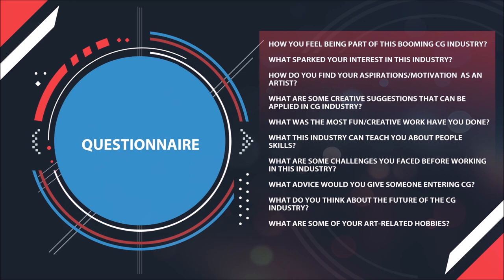What are some creative suggestions that can help? That's a really good question, and it's something I always keep thinking about: we as artists are entertainers, right? And shouldn't entertainers who entertain people be cheerful and happy as well? We don't want to become a sad clown who entertains people but personally isn't happy.